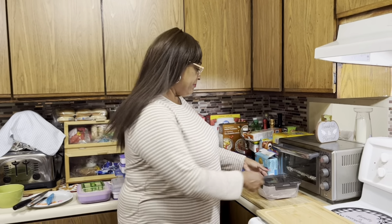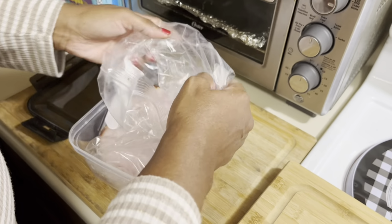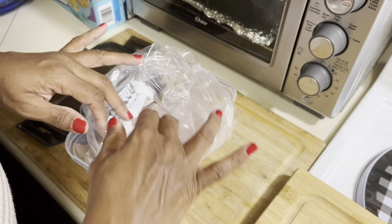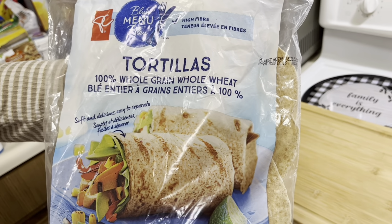It's your girl Tasha. It's Wednesday and it's my morning routine where I prepare and pack lunches for my kids. This morning the kids will be having wraps. They'll be having Black Forest ham. I usually purchase my ham at the deli section at the grocery store. There you go. I'll be using tortillas, 100% whole wheat.